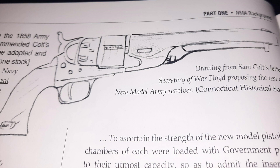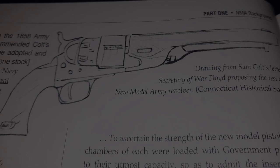The board first made careful examination of the improved revolver, from which they are convinced that it possesses decided advantages over that which it is designed to supersede, not only from its reduced weight, but also from its superior model, which is apparent at first view. There were two revolvers of this model presented for examination, differing only in the length of the barrel. One being 7.5 inches long, the exact length of the old model, and the other 0.5 inch longer, or 8 inches, in the barrel. To ascertain the strength of the new model pistols, the chambers were each loaded with government powder to their utmost capacity so as to admit the insertion of an elongated ball, which was rammed firmly over the charge. They were fired with these proof charges without any injury resulting.